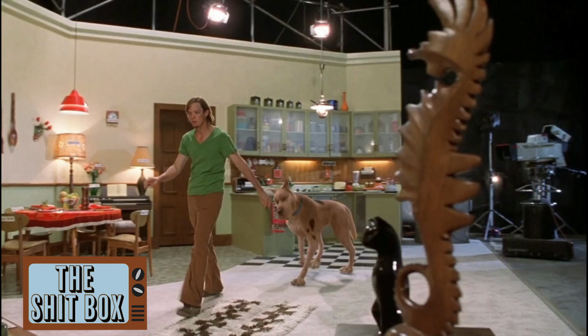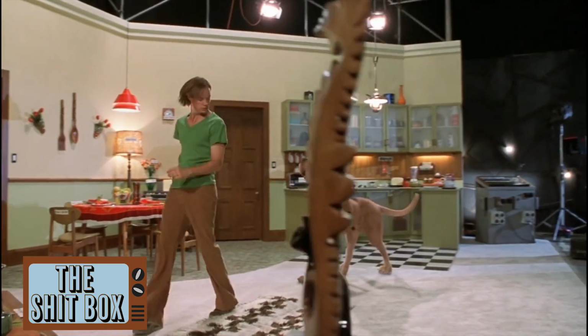The scene begins in the interior of a castle as Scooby and Shaggy walk into a kitchen set.